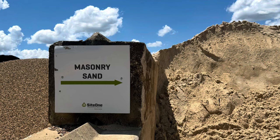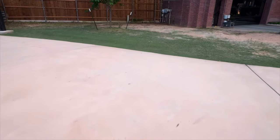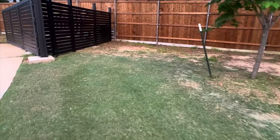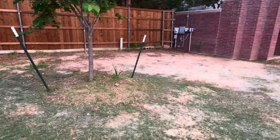And their sand's pretty clean. Masonry sand looks pretty good. Almost similar to what you see at a golf course, like a sand bunker. So, you know, you always want to get the best for your lawn, so that's what I'm doing. So sometimes it's worth the wait to get the good stuff. But yeah, 8 yards of masonry sand is going to be coming in May 31st. We'll be dumping it here again under this tree.